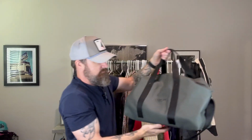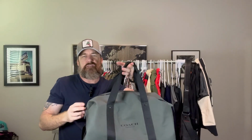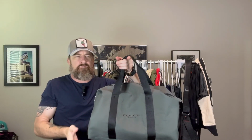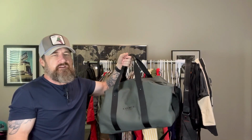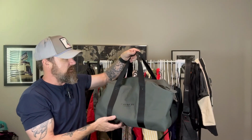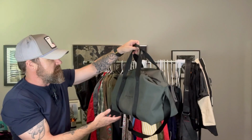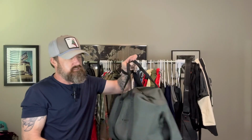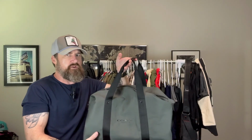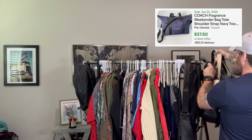Now this doesn't seem like a very big deal, right? It's a Coach fragrance bag. They give these out to you at the department stores when you buy a gift set. You buy some Coach perfume or something and they'll give you this gift bag. Usually maybe it comes with some other things. Not a big deal, but these actually sell. Polo ones, Coach, certain brands. It's just a basic canvas duffel, but you should be able to get some decent money for that. So be on the lookout for those.